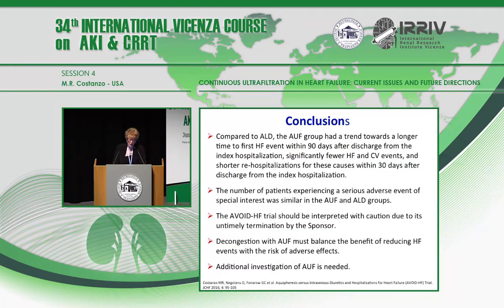However, with the data we have, we could conclude that compared to ALD, the AUF group had a trend toward a longer time to first heart failure event in 90 days, significantly fewer heart failure and cardiovascular events, as well as shorter hospitalization for these causes within 30 days after discharge. The number of patients experiencing serious adverse events of special interest was similar in the AUF and ALD groups.